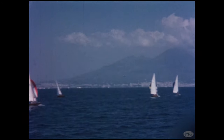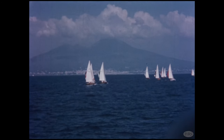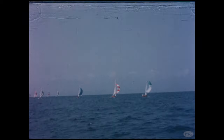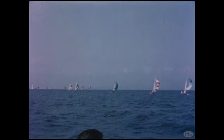Now they're reaching away, with Vesuvius in the background, down towards the jibing mark. We've gone on ahead now. Here's the smoke flare burning at the jibing mark so that they can see in the distance where they have to go. Now they're coming towards us, spinnakers set shy, as they say, with the spinnaker pole right against the forestay. Canada still leading.